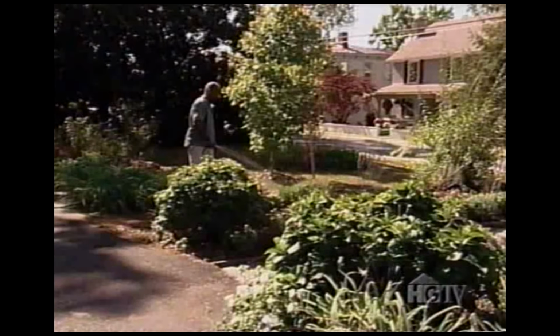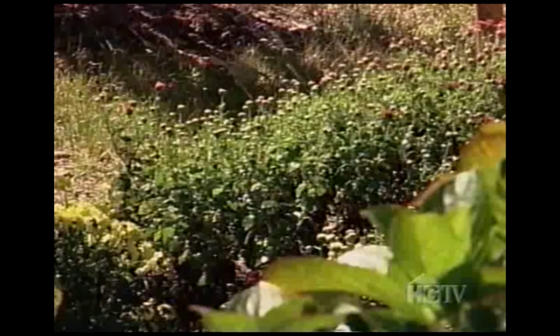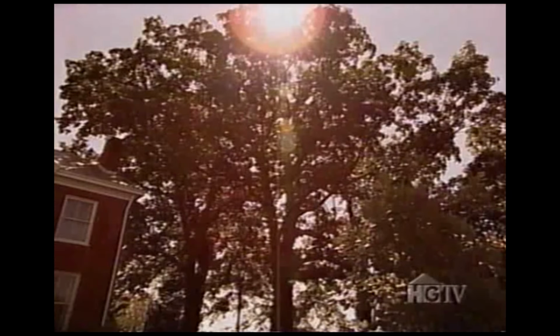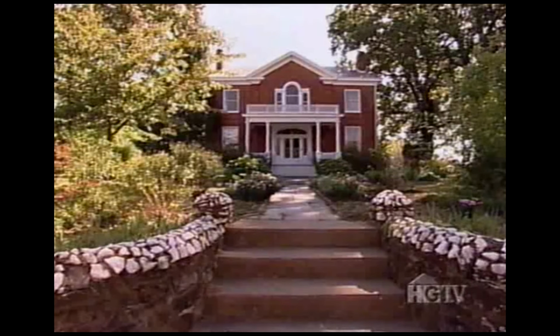The house is about 60 or 70 feet from the street, and so there's an ample planting area, and it gets a full afternoon sun. So the nice part is anything grows there.